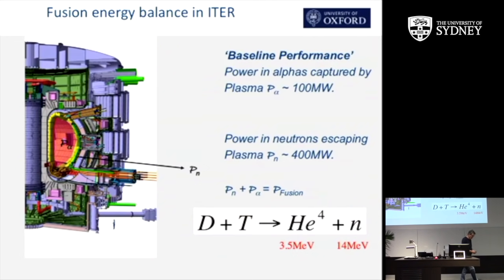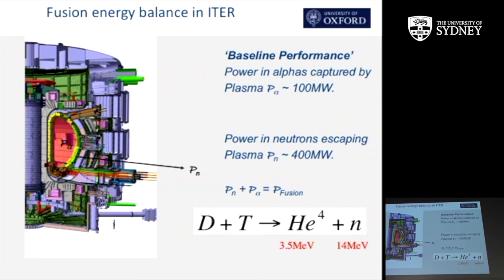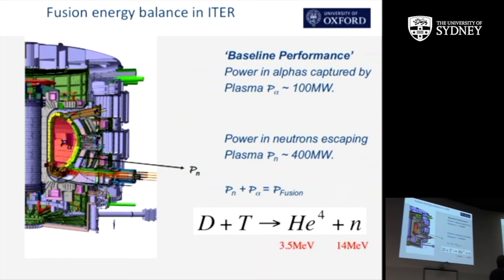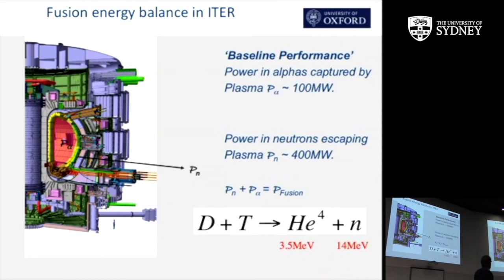When it's making 500 megawatts of fusion power, 1/5 of the power is the power in the alpha particles, in the helium. I'm going to call the helium alpha particles, as we do in physics. So 100 megawatts of fusion power in the alpha particles, if we've got it to burn. Now I've colored in where the plasma is going to go in pink, and the alpha particles are depositing their power somewhere in the middle of the plasma, and the neutrons are escaping into the wall.